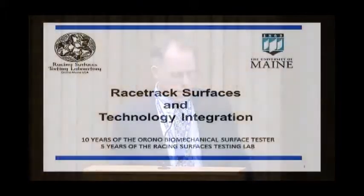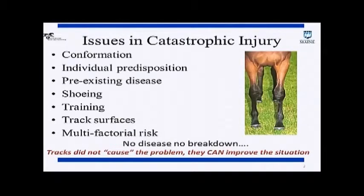Thank you, and it's a pleasure to be here. As you heard, the Racing Surfaces Testing Laboratory is an outgrowth of this Welfare and Safety Summit, so I feel like for a lot of these ideas and concepts, this is really coming home. I'm going to start out specifically not talking about racetrack surfaces, and a lot of you have already seen this. The thing to keep in mind is that catastrophic injury is multifactorial. There's conformation, there's shoeing, there's training, there's track surfaces. In fact, I even came into this doing work with Dr. McIlwraith and some of his colleagues at Colorado State working on training. So I'm going to start and end by reminding you that the tracks don't cause the problem, but they can improve the situation. There's nothing in this industry that has to do with the health and safety of the horse and rider that we don't need to be focused on, but we can't be blinded by any one aspect of the problem.